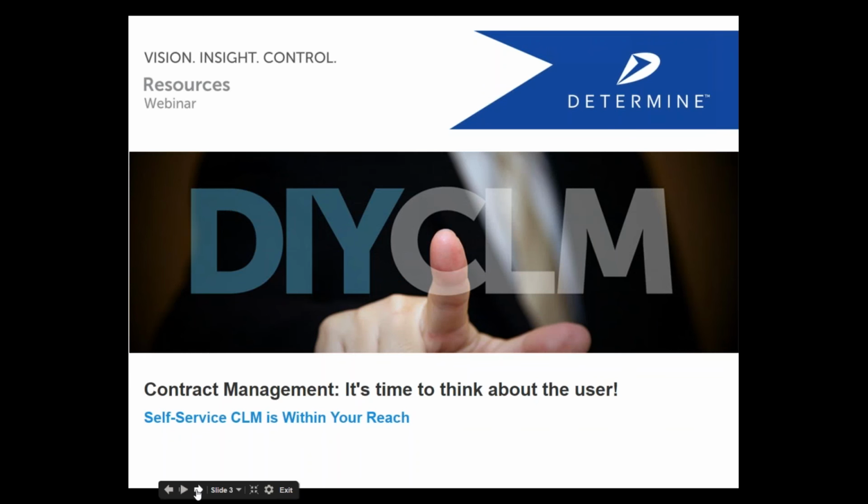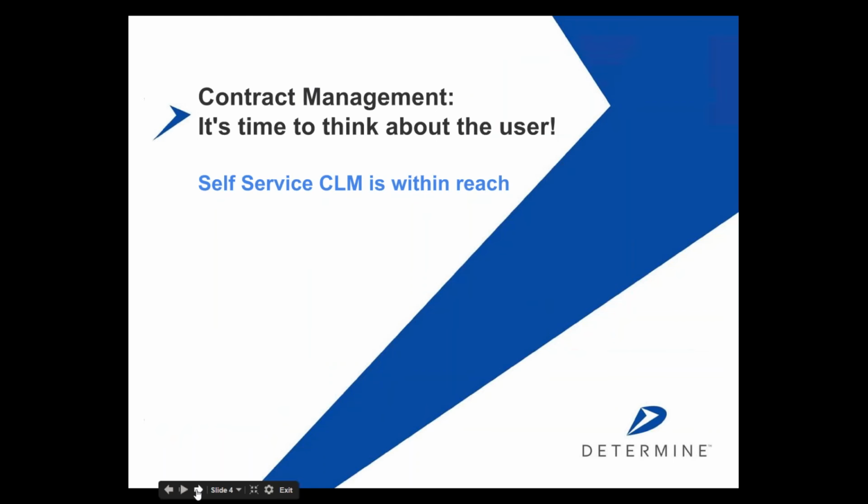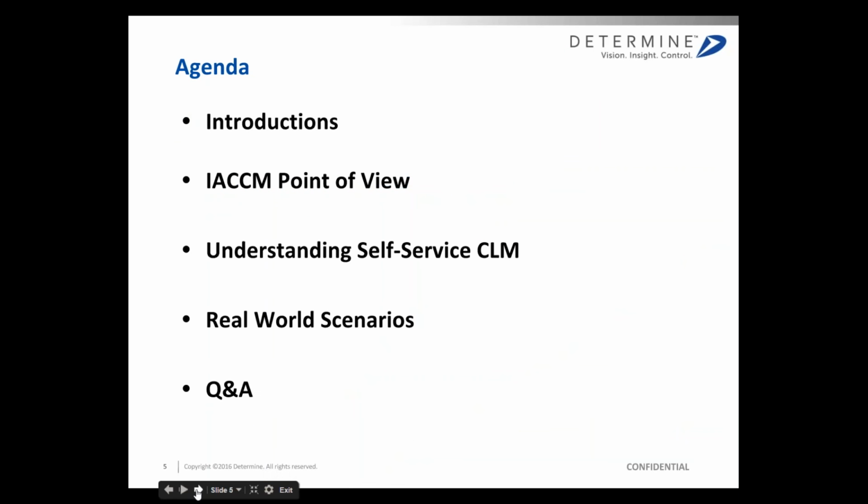I'm delighted to introduce this shared session with Determine, and our topic today is contract management. It's time to think about the user, and we're going to be talking a lot about this whole development of self-service contract lifecycle management. So let's just quickly have a look at our agenda.